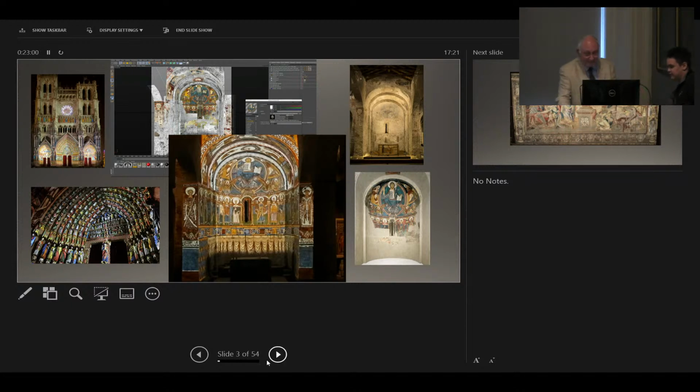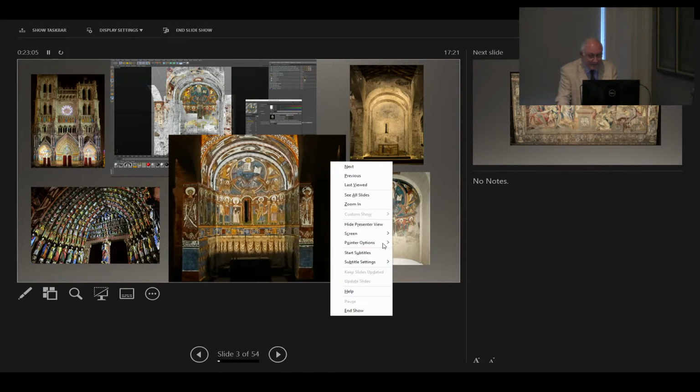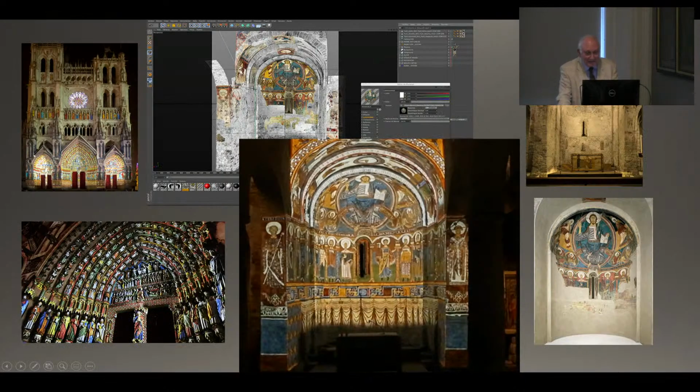Oh, sorry. You don't need to have that view, do you? Let's have a look. Present a view of... there we go. Sorry about that. I imagined it would automatically be the other way around.